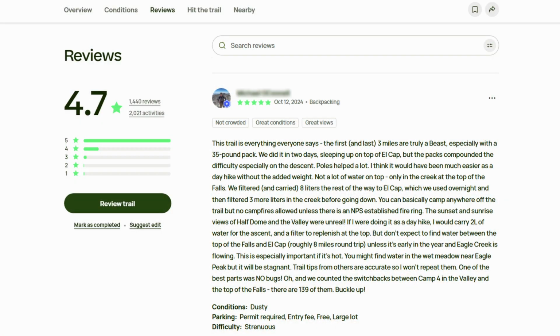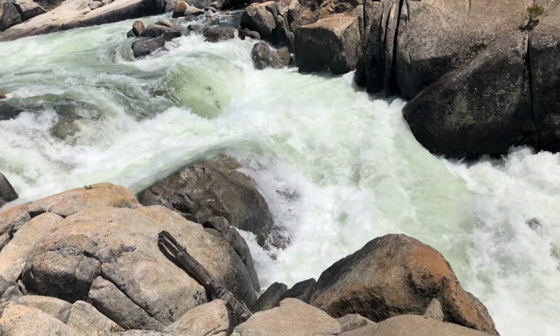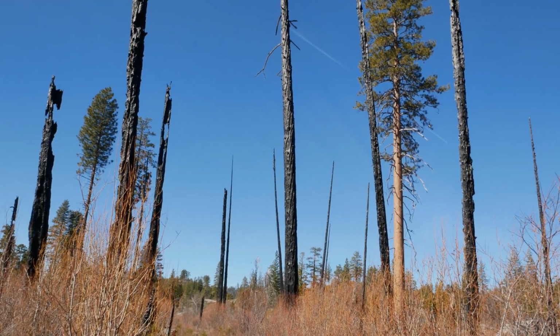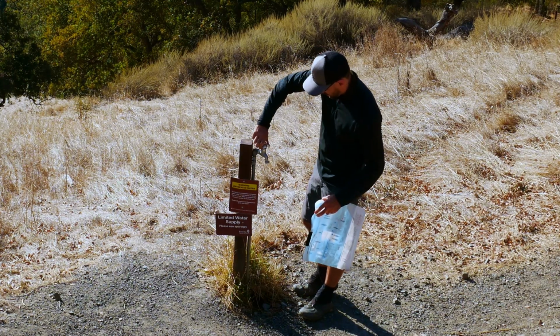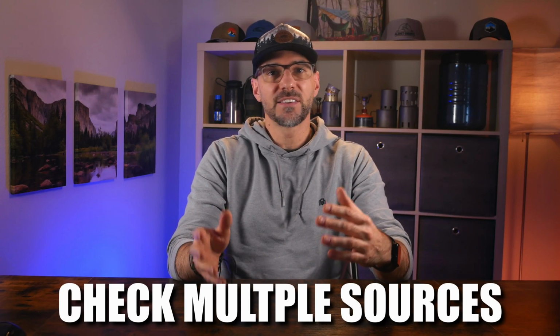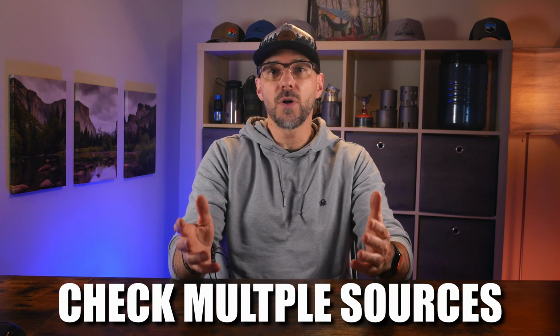Another mistake is ignoring recent trip reports. A trail that was great last season might be overgrown, washed out, or even closed this year. Conditions can change fast. A river could now be impassable. A wildfire could have burned through part of the route, or a key water source might have dried up. Before you commit to a trail, check recent reports on multiple sources like Gaia GPS, Onyx Backcountry, and local hiking forums.